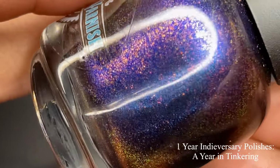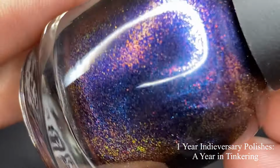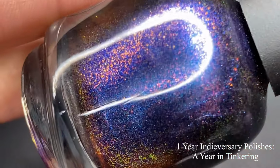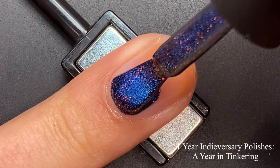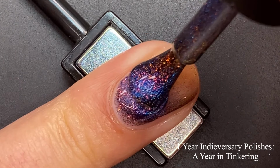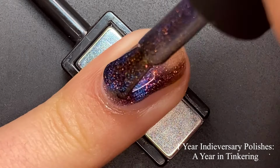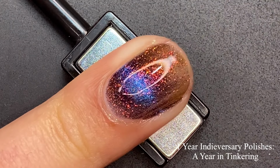And the second polish for the Indieversary duo, or, not really a duo because you can buy them separately, but you know what I mean. This is A Year in Tinkering, and it's a magnetic polish. So it's described as a deepened base with a bold, bright blue, purple, multi-chromatic line when magnetized. And once it's magnetized, it reveals this gorgeous red, pink, peach, fuchsia, aurora shimmer.